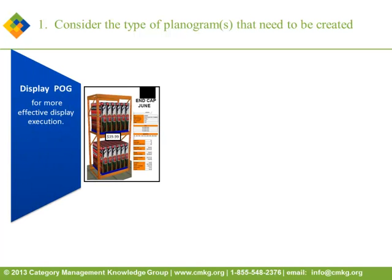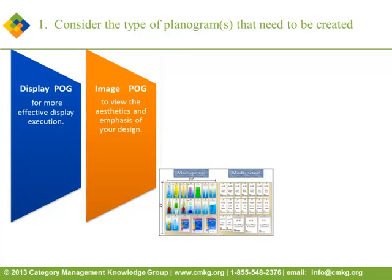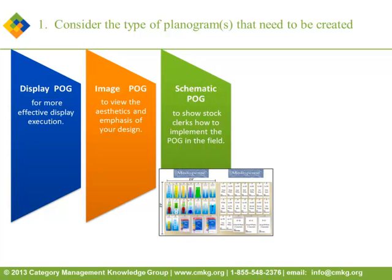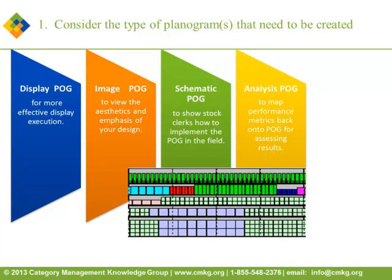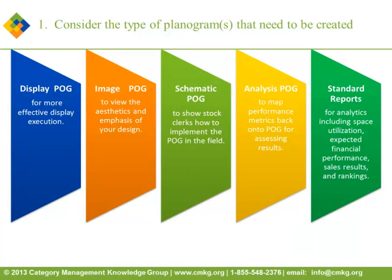For example, a display planogram is great for planning how the retailer is going to merchandise those very important display areas in the store, and to ensure compliance at store level. An image planogram is meant more for the pretty picture, possibly when selling in a shelving concept versus focusing on the specifics of the planogram. A schematic planogram is meant for the retail store, with easy-to-understand layouts of the planogram for ease of implementation. An analysis planogram is one that has performance metrics mapped onto it to assess the results. And there are also many different analytic reports available, which should always be reviewed and understood when planograms are developed. So keep in mind the different purposes for creating planograms.